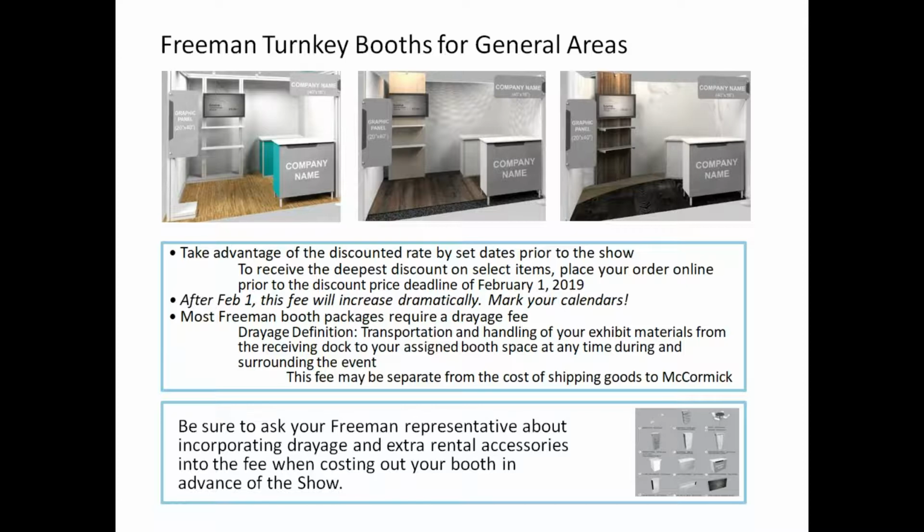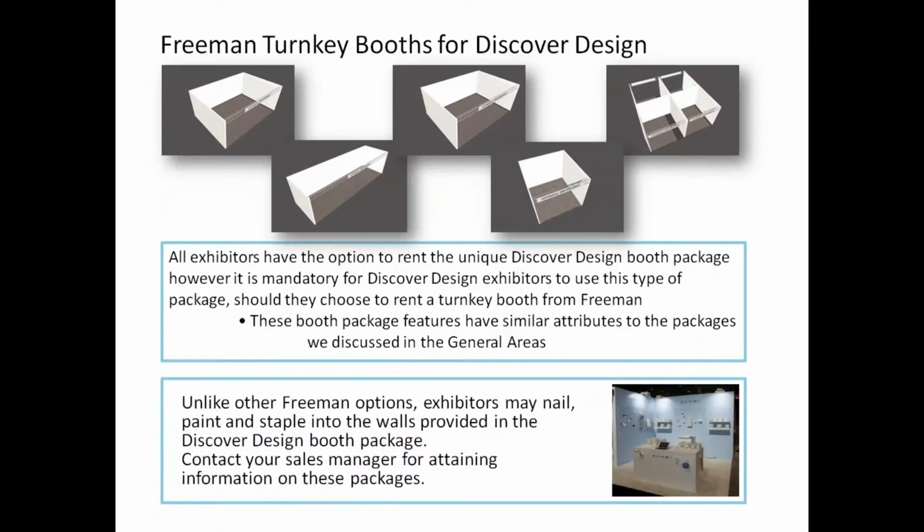And be sure to ask your Freeman representative about incorporating drayage and extra rental accessories into the fee when costing out your booth in advance of the show. You do have the right and the service to speak with a Freeman rep in advance of the show as well. All exhibitors have the option to rent the unique Discover Design booth package.